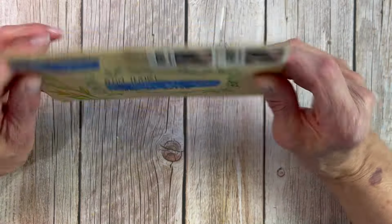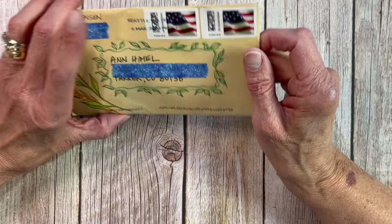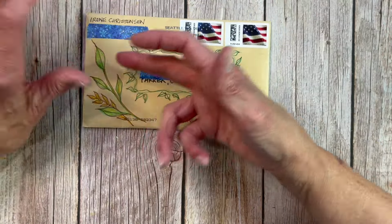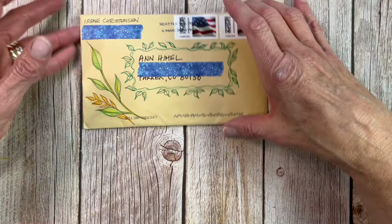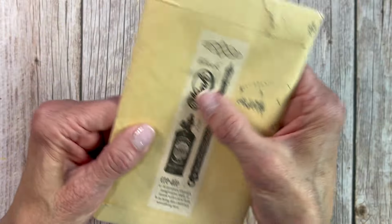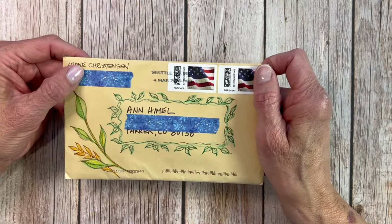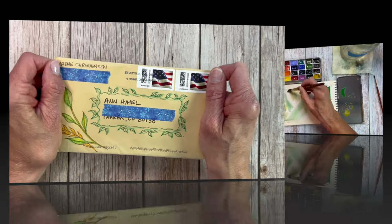I don't know what's in here. Irene at Inkworks is so knowledgeable with fountain pens and I just love her artwork. This is just what she would probably call a doodle, but she's amazing. Look at this fun letter that she sent and there's something inside. I don't know what it is and I'm looking forward to opening it. So I thought we could do that today just for fun on the channel. So without further ado, let's see what we've got in the mail.